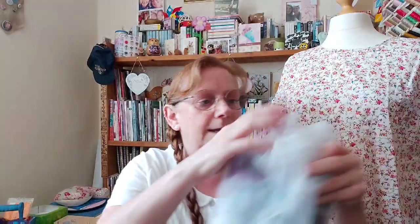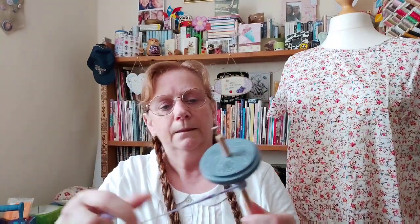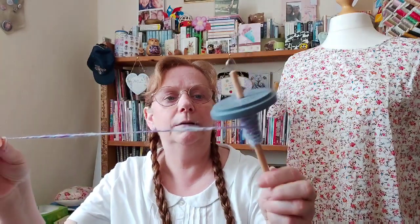But this fleece is one I bought years ago when I bought my spindle from Spin City, and it's absolutely beautiful. It's got a bit of Stellina in it, but yeah, I'm really enjoying it. It's nice to just sit, and I'll see if I can do 10-15 minutes a day just to get the practice in, really, more than anything, because I'm fascinated with it all.